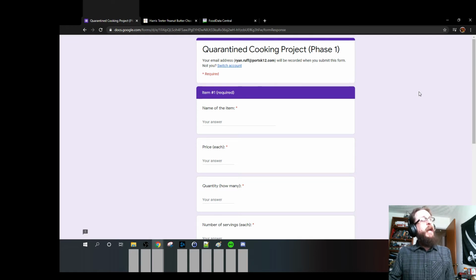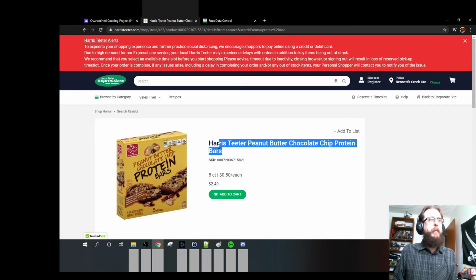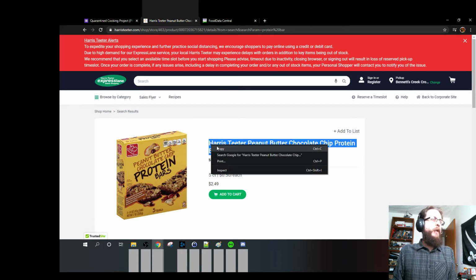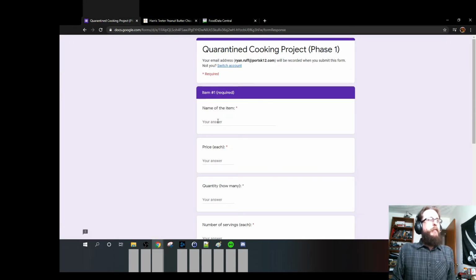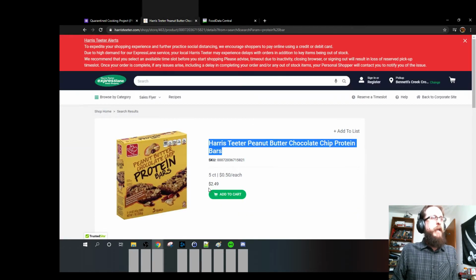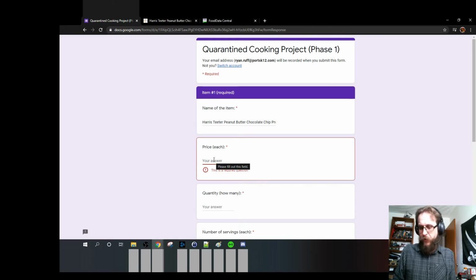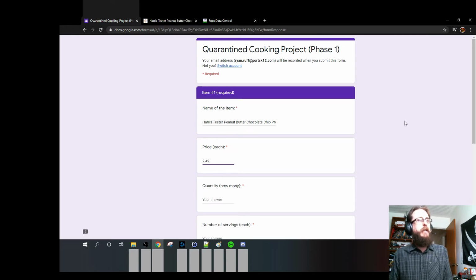So cooking item number 1. The name of my item, here I can just copy and paste. Name of my item is Harris Teeter peanut butter chocolate chip protein bars. My price each, well, notice it's got the price for each protein bar, but there's a 5-pack in the box. I'm going to do this $2.49 is my total price here. So $2.49 is my price.